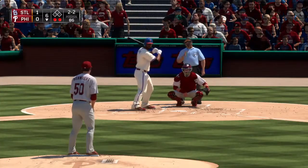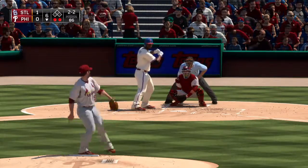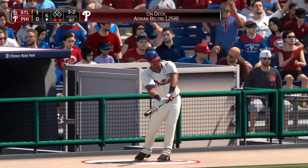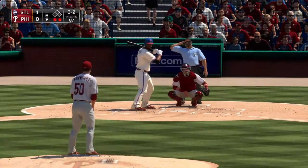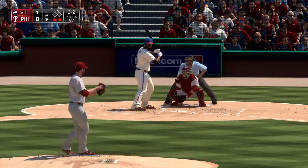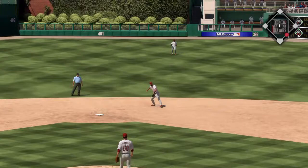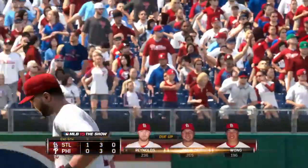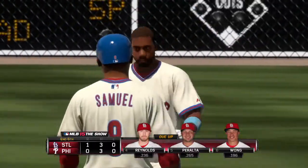No runs, three hits, and no errors on the ledger for the Phillies to this point. Here we go. Sinker, 3-2 now. Take the base on ball. Here's the 3-2 pitch. Here is a ground ball now for the shortstop to the right of second. Throw to first in plenty of time, and the side is retired. Phillies down in order. They still trail 1-0.